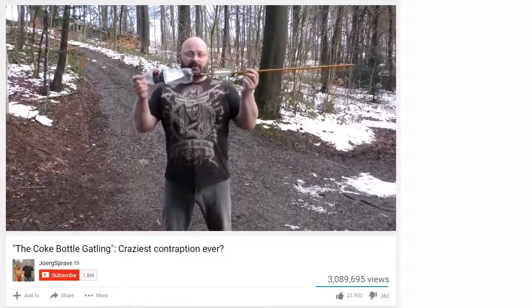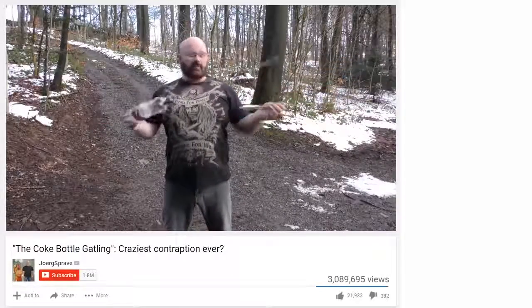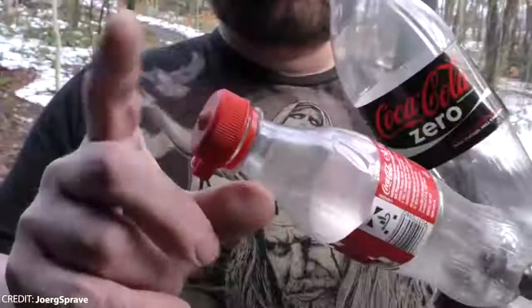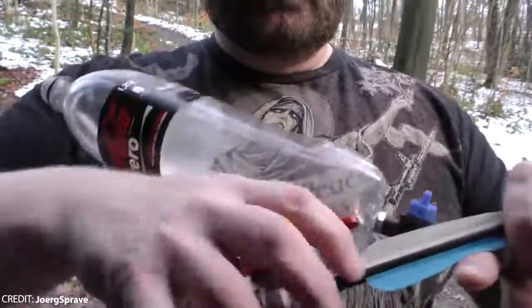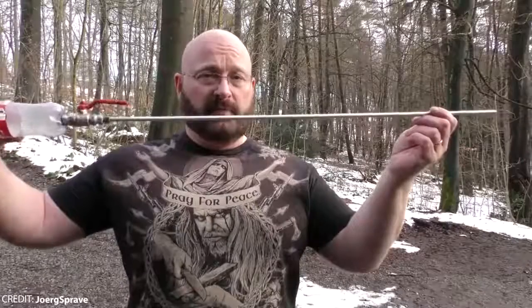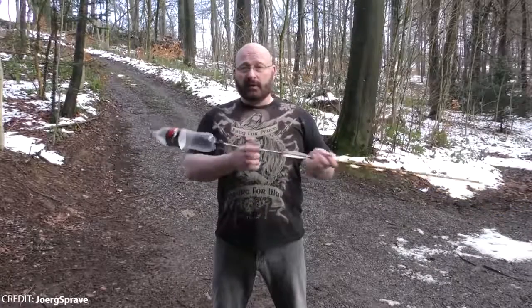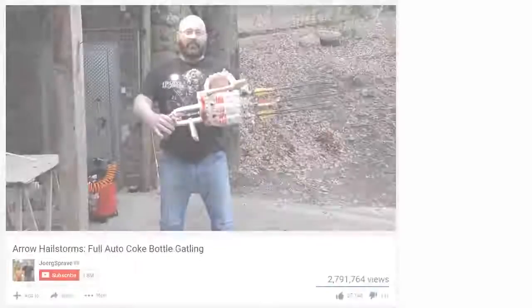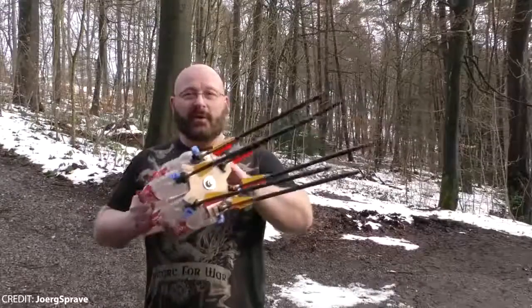And perhaps the most interesting weapon of this channel is the Coke bottle Gatling. The foundation of the gun is a half-empty liter Coke bottle, which has a hole for air pumping from the first side and a valve for air to exit from the other side. The pump is attached on the end of the valve, which will release compressed air and push a charge, in our case an arrow. Combining 6 such bottles, we get a 6-charged arrow thrower, which is able to break through wooden barriers.